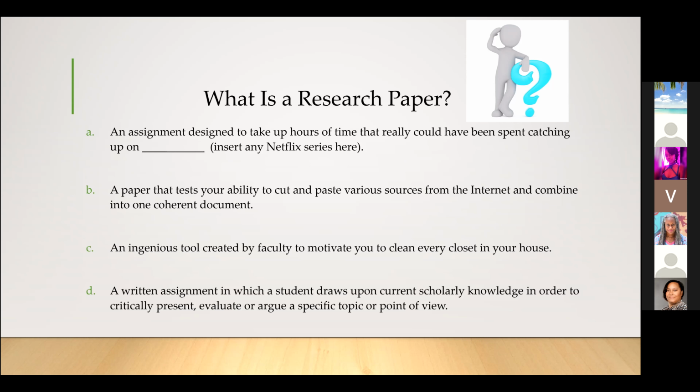C, an ingenious tool created by faculty to motivate you to clean every closet in your house. Now I'm speaking from experience here. If I have a paper to write, that's suddenly the perfect time to clean the bathroom, clean the closet, do everything except write the paper. And there's a certain amount of, I don't know what that is. It might be procrastination, but it's also like this fear of beginning, like being overwhelmed and not really knowing where to start. And so hopefully, by the end of this presentation, you'll have an idea of where to start and you won't put it off any longer.